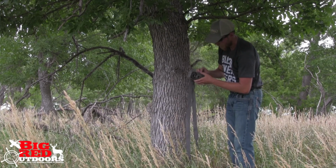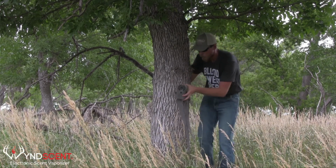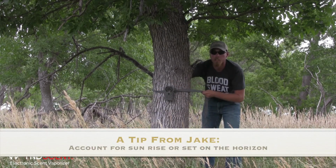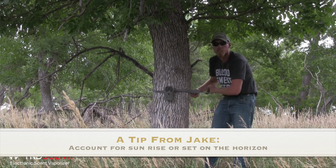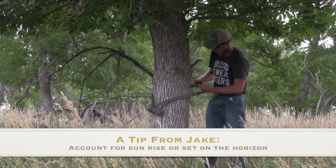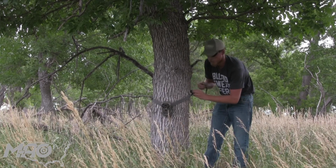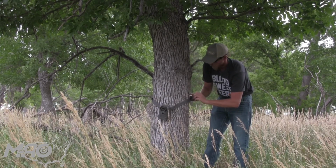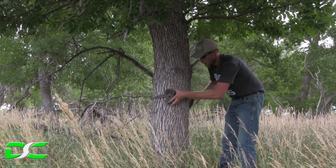I got it set, turned on, everything is good to go. Like I said, 3 photo burst, waist high. This is going to be facing the sun as it sets, which could be beneficial and it may not be. I might get some blurry pictures depending on the quality of this camera, but we will give this a go, because this is the only tree that I could really find in the area that I wanted to go to. So we'll just hang this here for a couple weeks, bring the card reader in, see what we got, and maybe move it then.